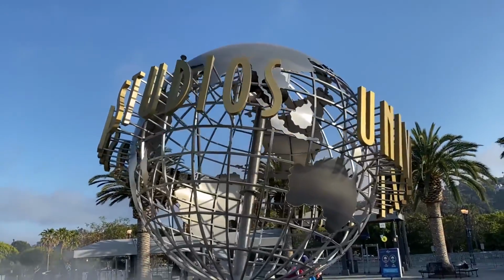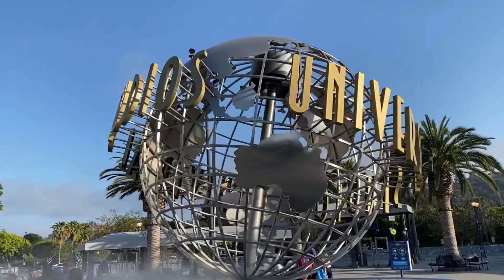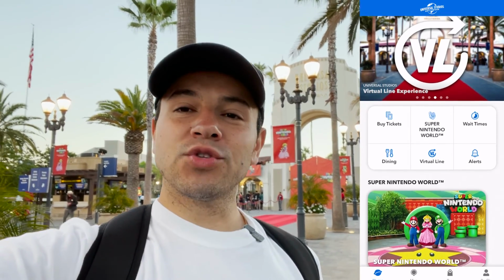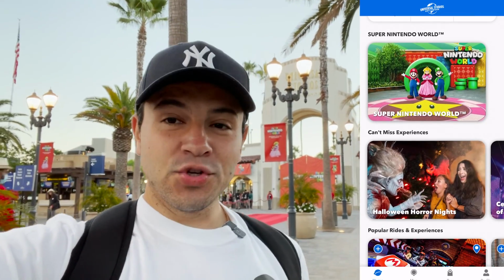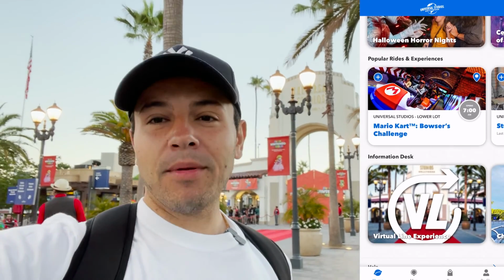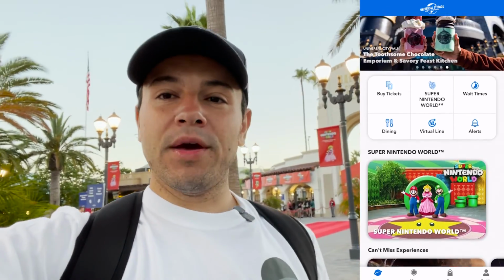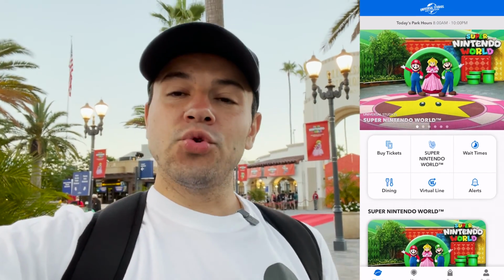So the first tip and trick when coming to visit Universal Studios Hollywood, we would say be familiar with the virtual queue and virtual line system. Now this is really, really important if you plan to visit Super Nintendo World, because right now, depending on the day you visit, Super Nintendo World might and probably will have a virtual queue system to get into this land. You won't be able to just go and enter the land. You do have to get to the park early. You have to join the virtual queue in order to get into Super Nintendo World.